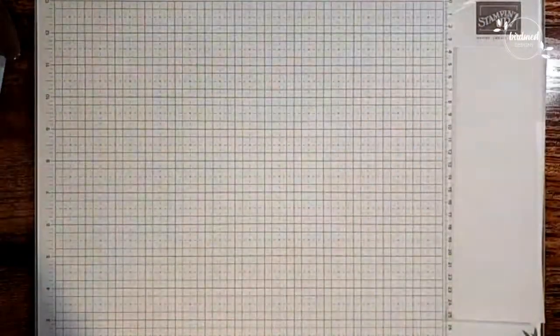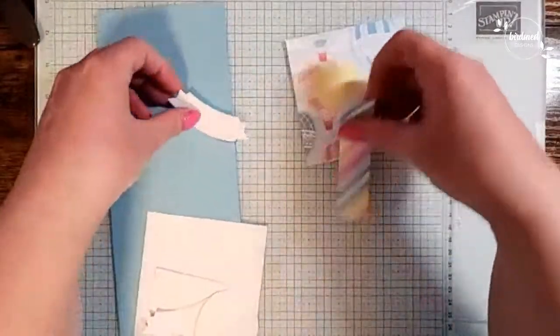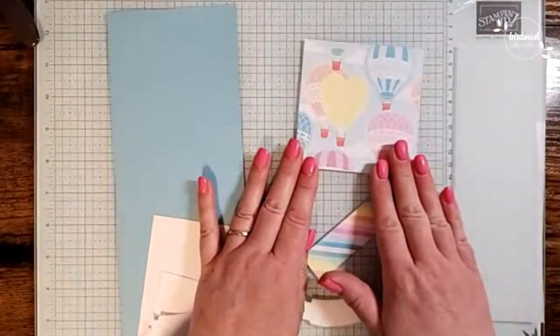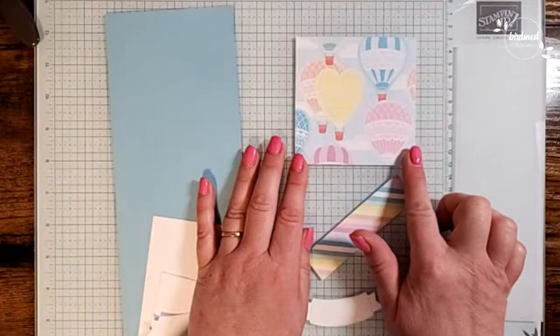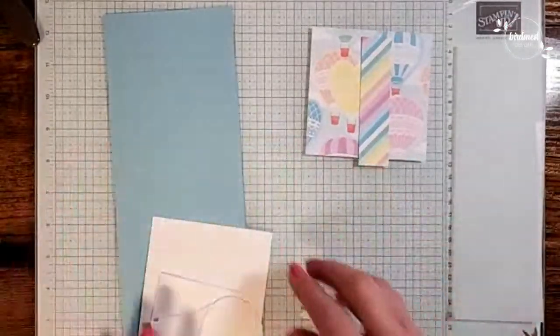Okay, so we're going to set that aside for a moment. And we're going to pull in our pieces. I do have everything cut and prepped here. So I'll give you the dimensions. This is 4x4, this beautiful balloon paper. This is 1x4 with our rainbow pattern.